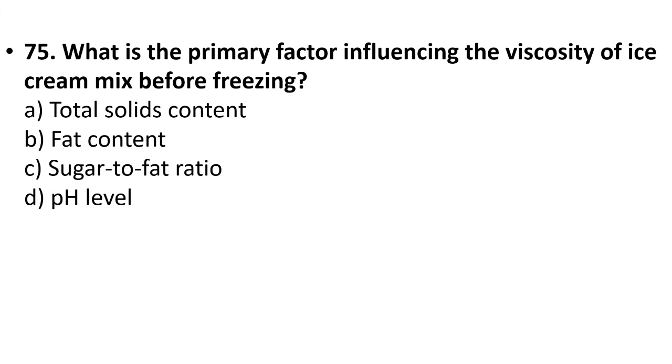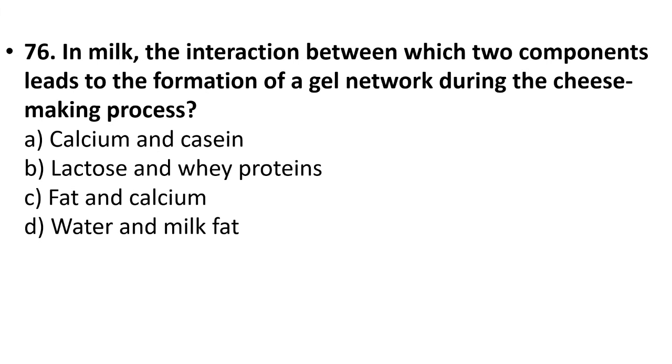75. What is the primary factor influencing the viscosity of ice cream mix before freezing? Total solids content, fat content, sugar to fat ratio, pH level. Total solids content. 76. In milk, the interaction between which two components leads to the formation of a gel network during the cheese making process? Calcium and casein, lactose and whey proteins, fat and calcium, water and milk fat. Here answer is option A, calcium and casein.